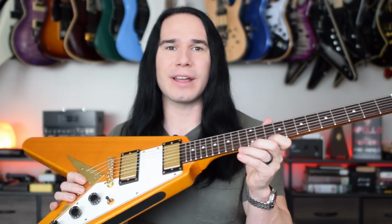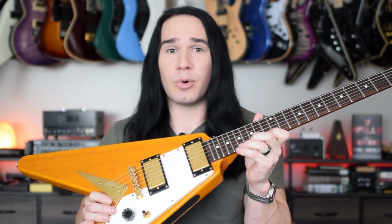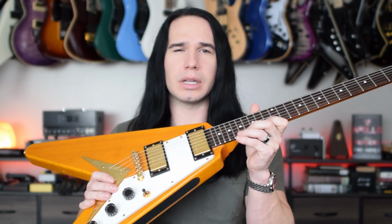I think if you're looking for a Flying V guitar that still has the legitimate connection to the Gibson brand, but you want something that's not going to send you to the cleaners in terms of cost, this is a really good one to consider.